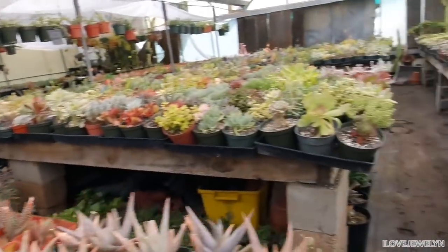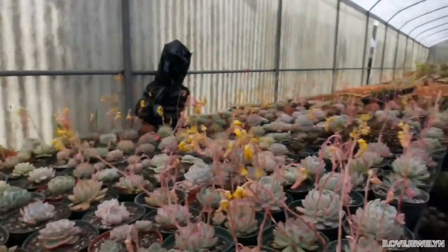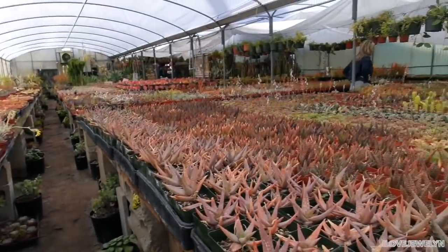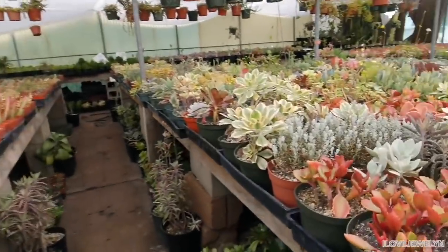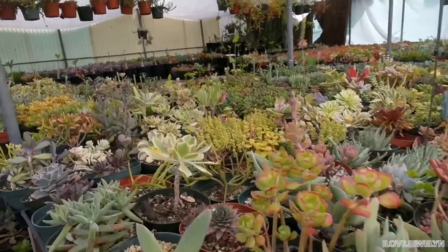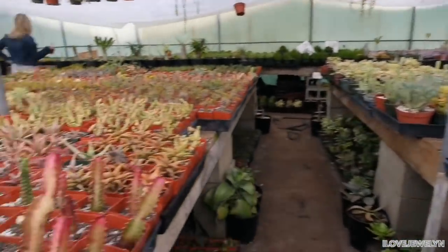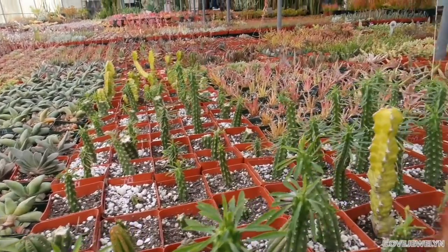Not to skip out on all of this, though. Take a look at what we just walked through. Look at Kat. She's so small in this greenhouse. This is like the third greenhouse, too. Ooh, look at this little guy. Ooh, I see a lot of ants.